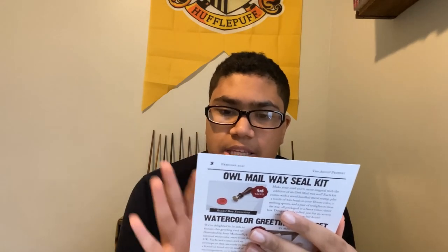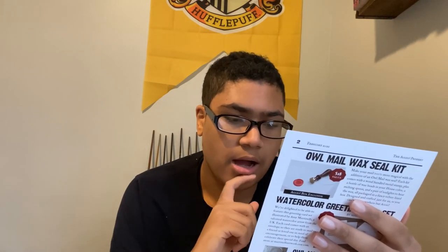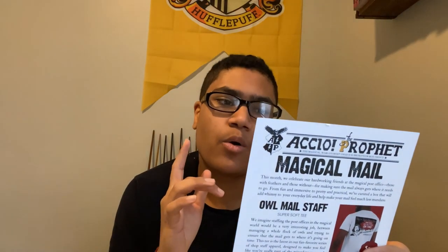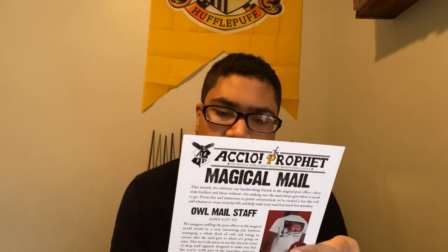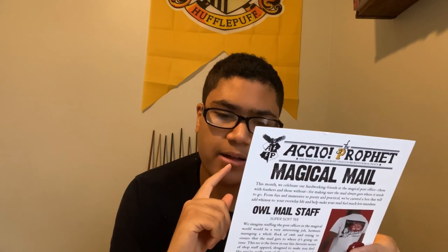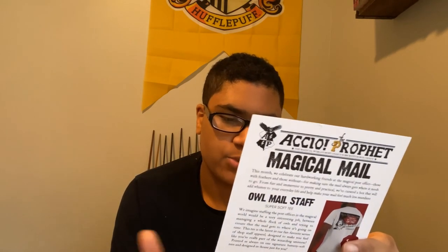Of course, we have the shirt that I showed off, which I love. Then we have the letter from Charlie, which you guys would have read. I should have put it on the screen. I will read that on my own time. And then we have our Owl Mail Wax Seal Kit, which I kind of always wanted, and I'm so glad that they put it in here. And then we have our watercolor greeting card set. And then we have Owl Mail Vintage Key Fob, which is also amazing.